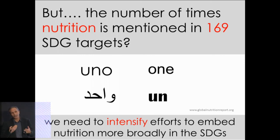Despite highlighting the 45%, the 16 to 1 ratio and the intergenerational equity aspects, we find, and we did this work in June and July of last year, that at that time, and still, the draft Sustainable Development Goals, there are 17 of them, have 169 targets. Only one target out of 169 mentions nutrition at the moment. So there's something wrong with that picture, it seems to me. We make the argument that we as a global community need to really up our game and intensify our efforts to get nutrition into the SDGs.